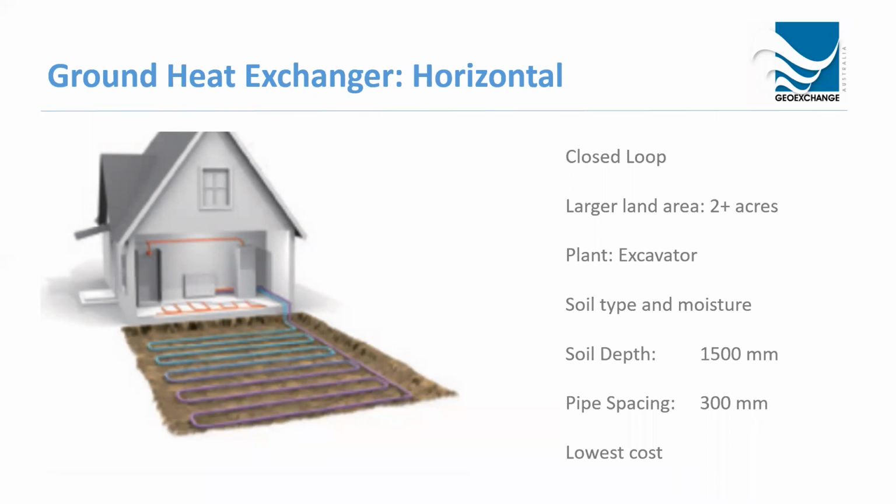Okay, horizontal loops. A variety of ways of doing a horizontal loop. Once again, we're talking about closed loop systems here. Horizontal loops mostly will need 2 acres plus. You can sometimes fit them onto a smaller block of land for a smaller system. Keep in mind with horizontal loops, always check with a homeowner what they may or may not be planning to do in that area. You don't want to put that in there and then find out that that's where the pool was supposed to go.